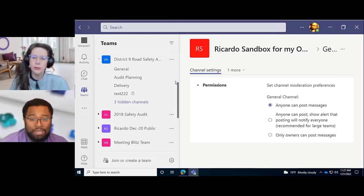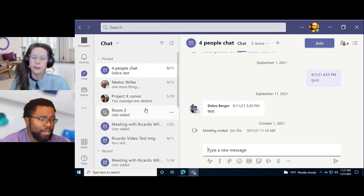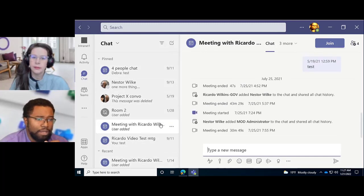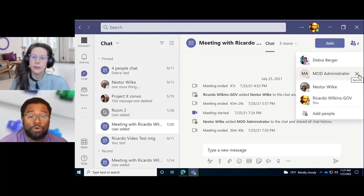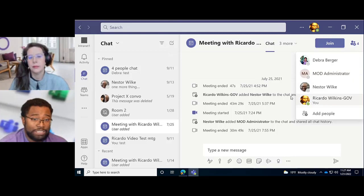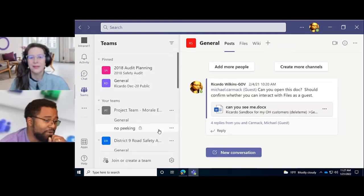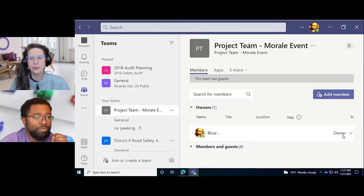Teams versus meeting, and for both of those, people can be removed. I was trying to find a good example. Yeah, this one here. If a meeting chat was still going and you wanted that person out of the chat, the X button would take them out of the chat. And then same with the teams. If I could remember which one of these I'm an owner of, manage team would take you to the members, and there would be a removal option here as well.